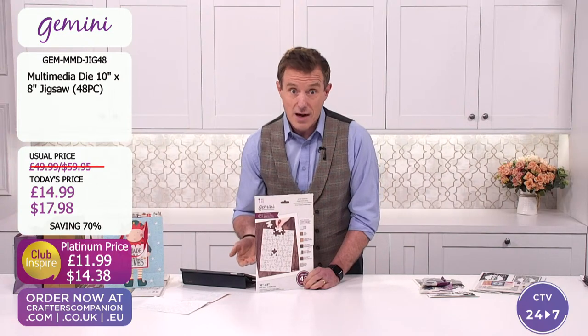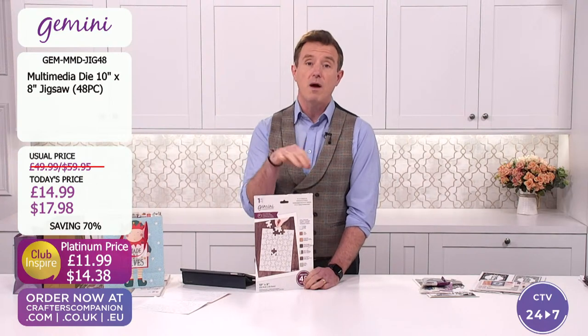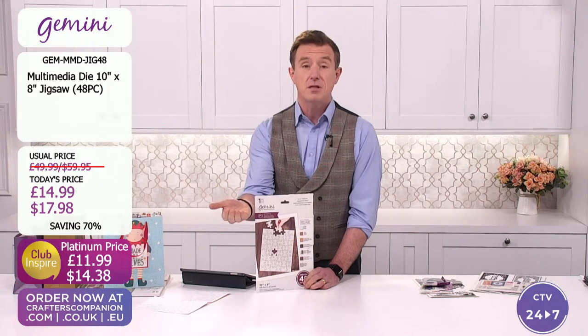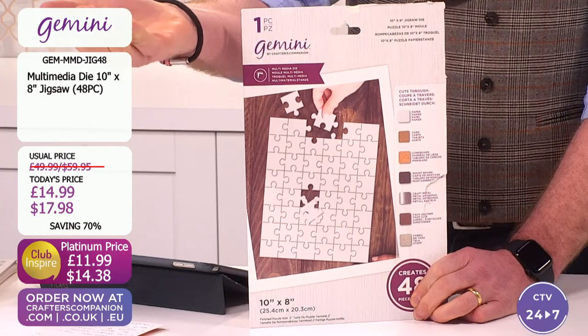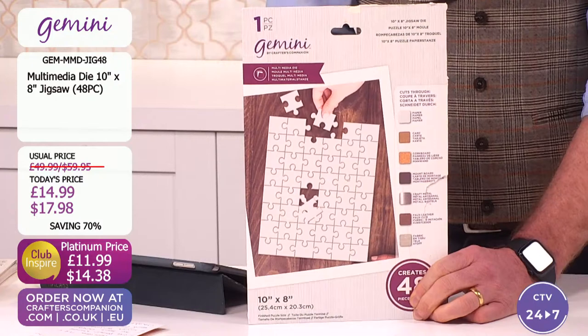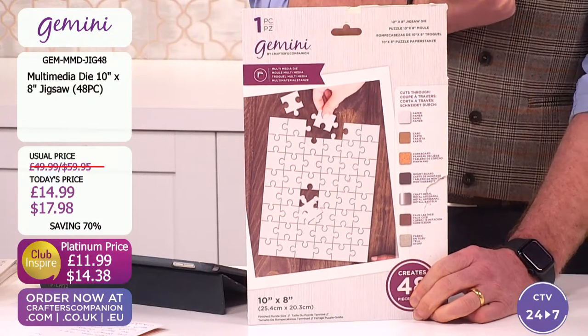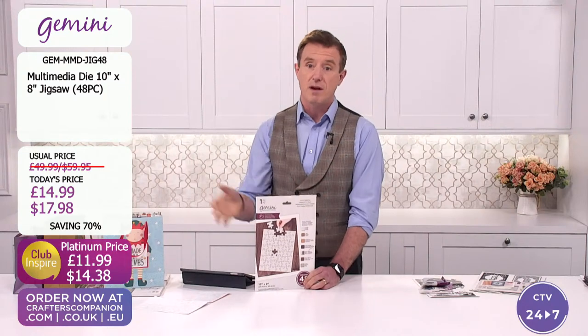Make them as a little side hustle. You're welcome to do that. As long as you own the rights to the photo that you're printing onto the jigsaw puzzle, why not do it? Why not make personalized jigsaw puzzles for people? You can do it really, really simply, really easily, and you'll be charging a lot more than just £11.99 or $14.38 for one of the jigsaws. So whilst you may want to sell it, you've already made your money back.